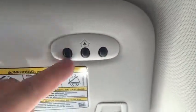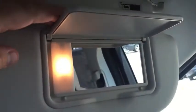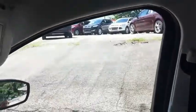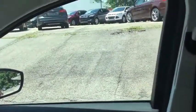So what we're gonna do is start it up, push button start, put your foot on the brake. Very warm out here today, it's 90 degrees. As you can tell here, it's still in transport mode. I can't really access any of the settings on the instrument cluster here.